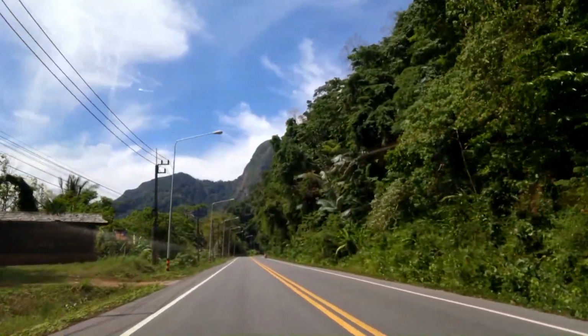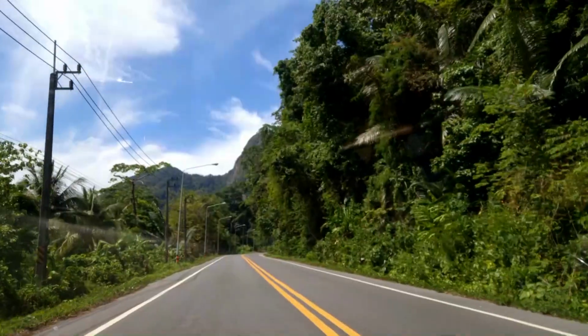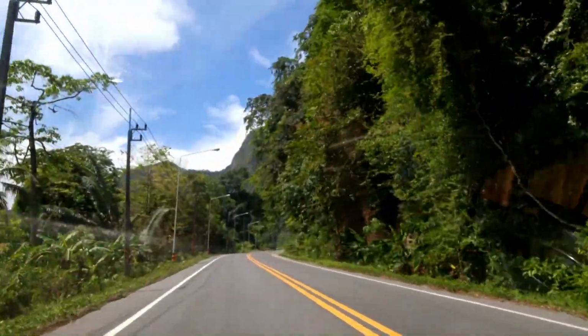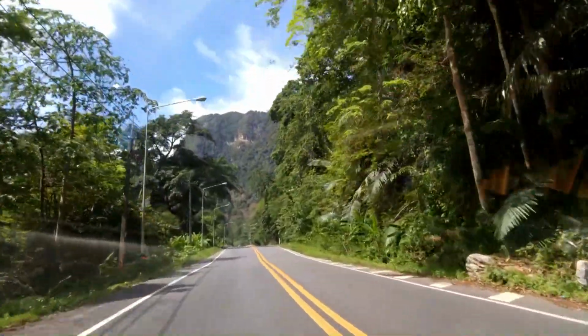It was 75 kilometers from Pak Bara Pier to the border checkpoint at Wang Prachan. From there it was going to be another 210 kilometers to Penang, if we were allowed to cross the border. As it was already late in the afternoon, we decided to tackle the border not before the next day in the morning and better took an early rest in an Airbnb in Sadao.